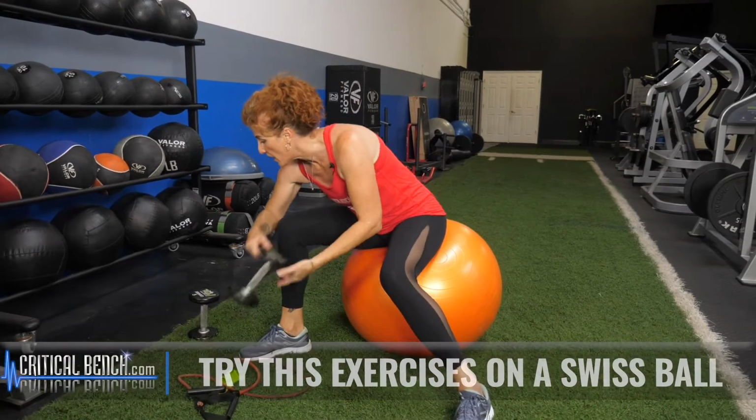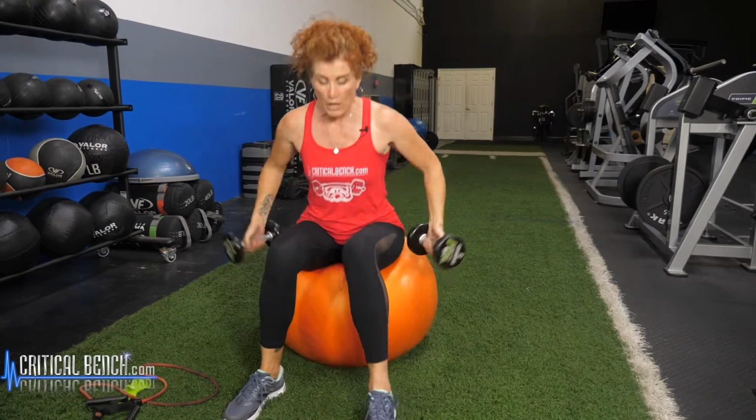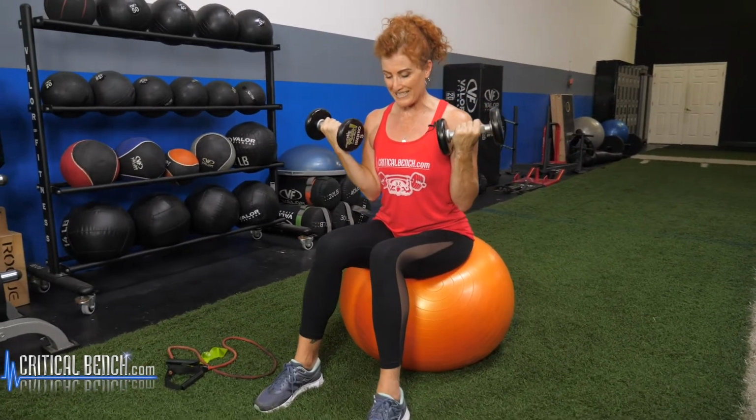So now if all of a sudden I grab mini bands or I grab dumbbells, and now I'm going to add this movement in, I also have to automatically, by default, my core really engages to keep me from moving and falling off the Swiss ball. So it also increases the challenge of the exercise overall, and it can be very comfortable for you to get through your complete set. Okay, so those are bicep curls.